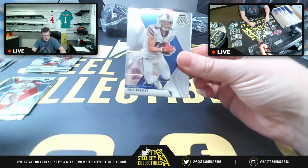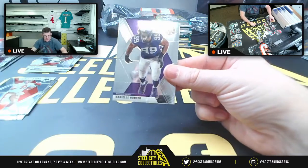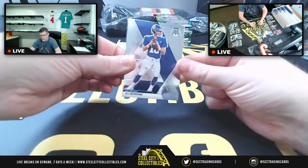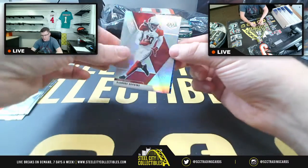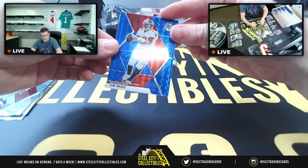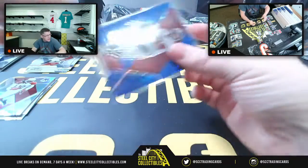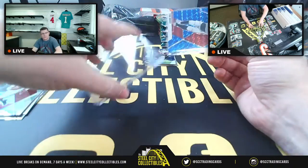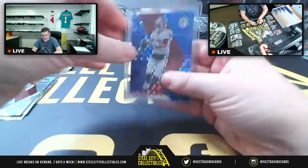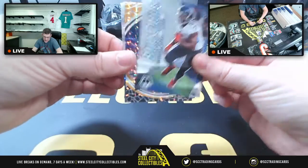All right, Matthew Stafford, Cole Beasley, Andre Johnson, Allen Robinson, Danielle Hunter. All right, Derrick Henry, Eli. Silver Prism, DeAndre Hopkins. Blue Prism, Tom Brady, NFC South, Kevin. Again, Blue Prisms are out of 99. Let's find out what number this one is. So, Blue Prism, Tom Brady, 38 of 99 for the NFC South. So, NFC South, two there, Derrick Henry.